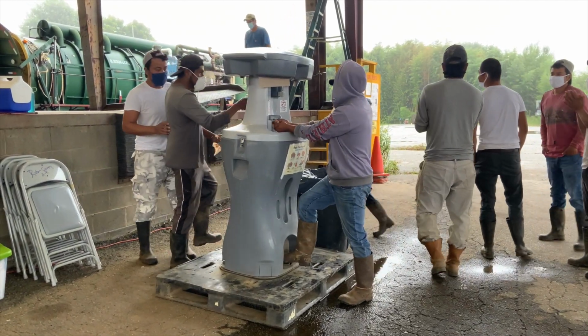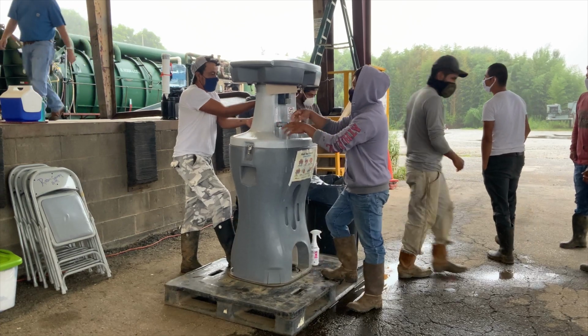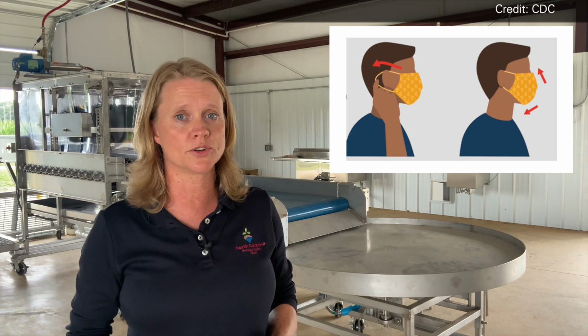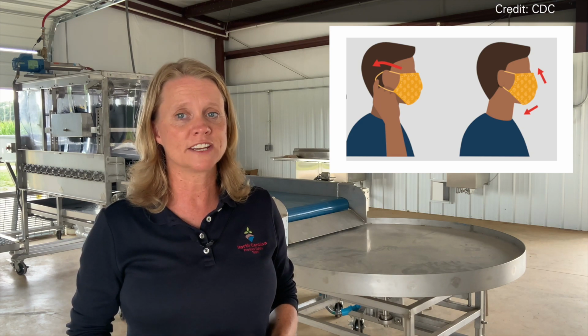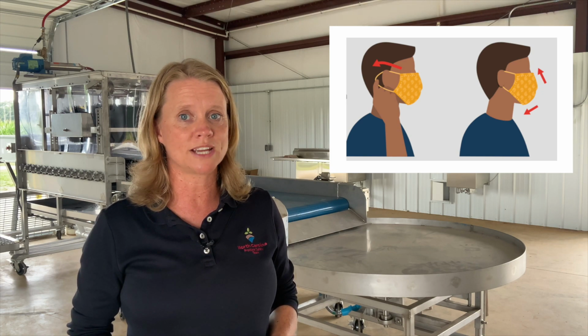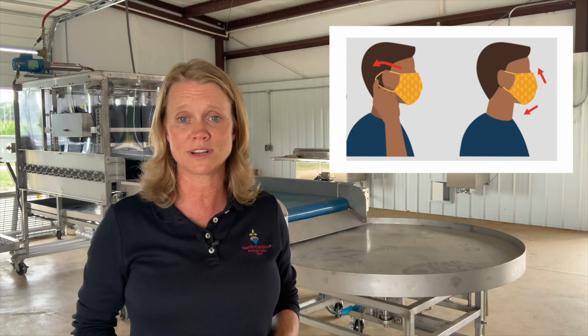The use of masks when you congregate indoors and are in close proximity with others should be strongly considered for the benefit of all. Disposable face masks should be disposed of at the end of each day. Face coverings should cover the nose and below the chin and fit comfortably on the side of the face. They should be secured with ties or ear loops and include multiple layers of fabric and allow for breathing without restriction.